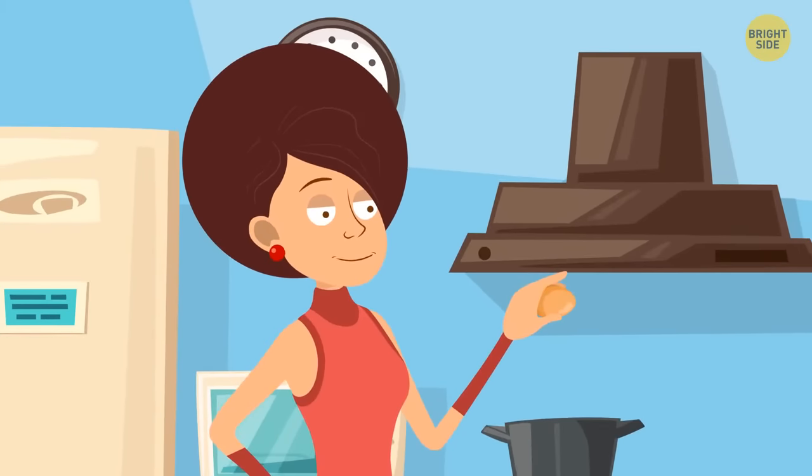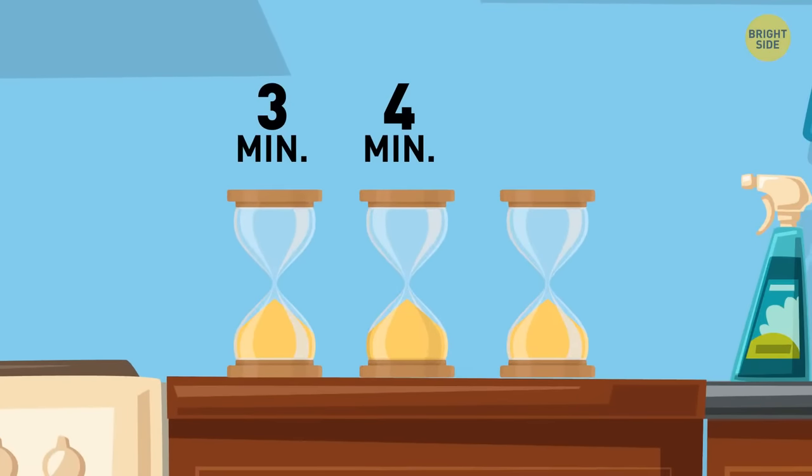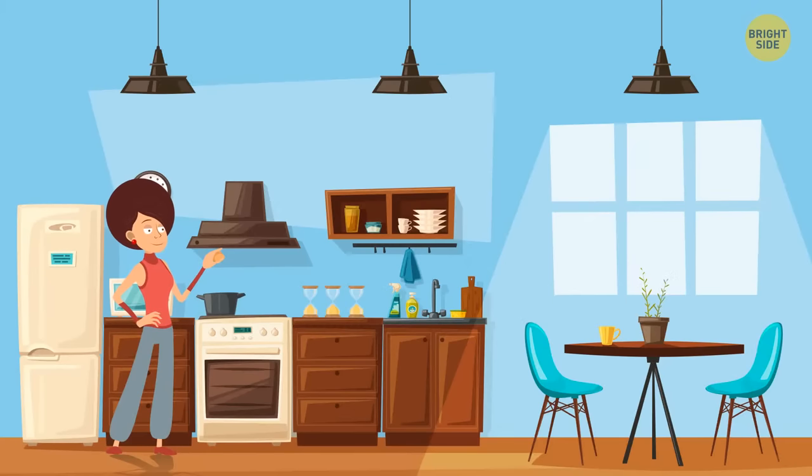Stephanie got hungry and wanted to boil a 2-minute egg. She had a 3-minute hourglass timer, a 4-minute hourglass timer, and a 5-minute hourglass timer. How can she cook the egg for only 2 minutes?